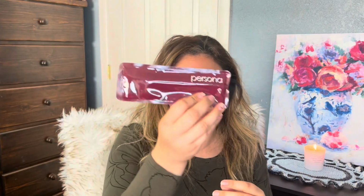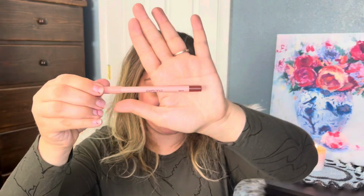So next thing I see is Persona, another lip liner. And I love how they usually put theirs in a package like this, so it's cool. The shade looks like it's more of a brown. Let's open it. Oh, actually the shade is 90210. It looks brown. Okay, we got two brown lip liners.